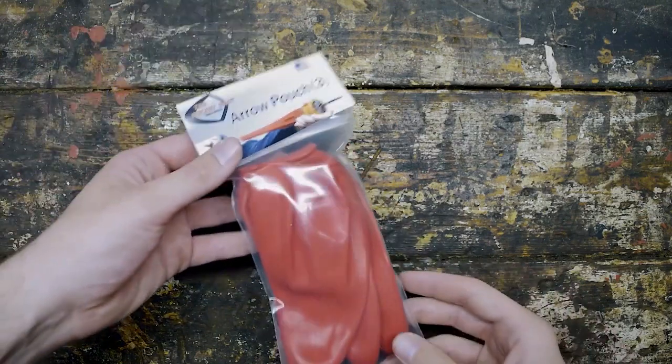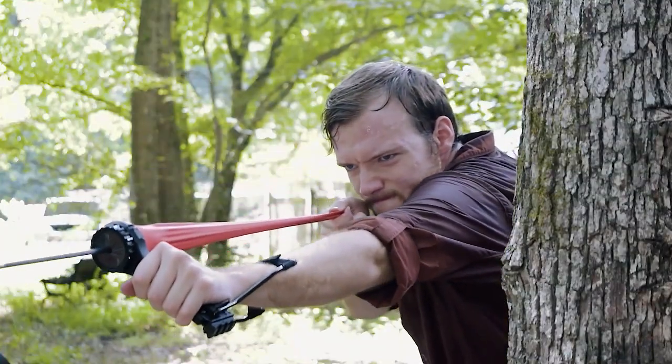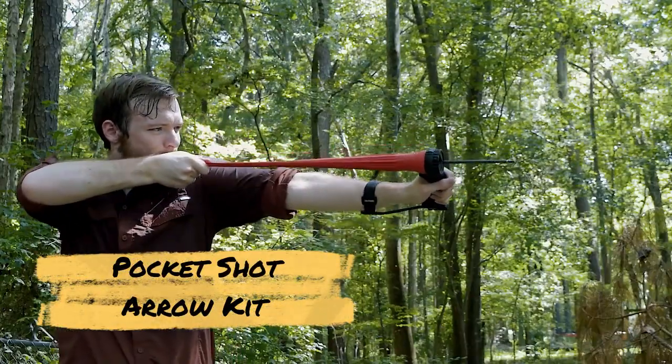Next up is the evolution of the slingshot, the pocket shot arrow kit. The manufacturer touts it as a new and improved version of the classic slingshot.